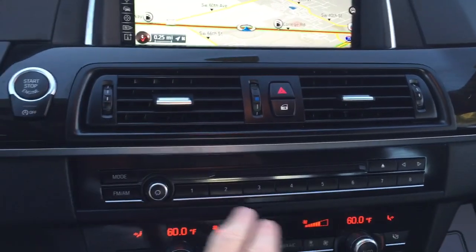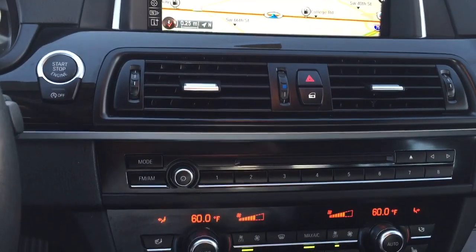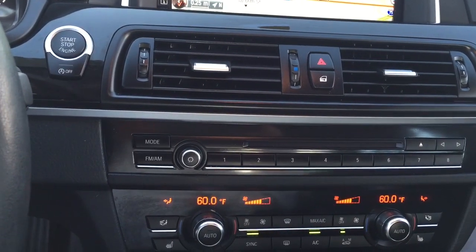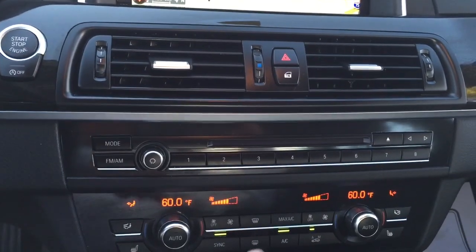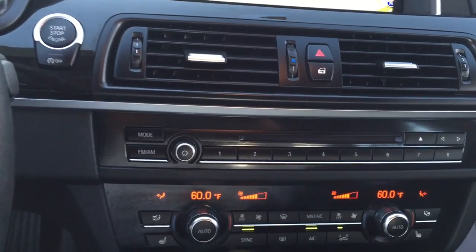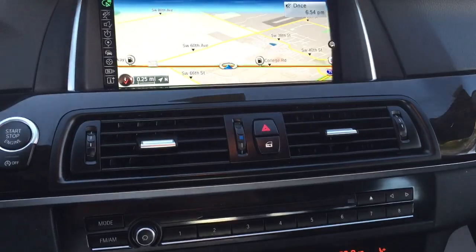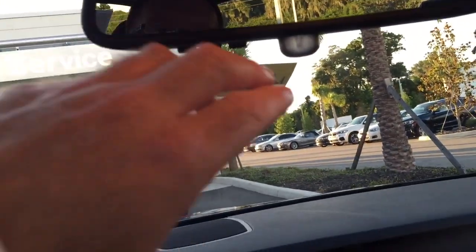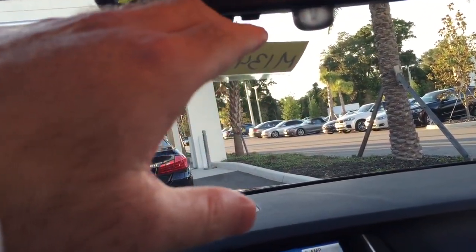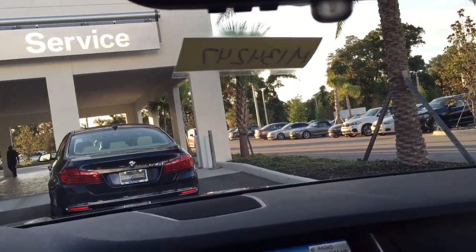You got the 8 memory buttons here. You can actually press this one and make it maybe a memory button for like your navigation to home. Say you can program the 3rd button. You can make that like to call your spouse or something like that. It's just a quick, easy route to do those kind of things. You got a HomeLink with all the cars, so you got 3 buttons that you can choose to do maybe a gate opener and a couple garage doors.